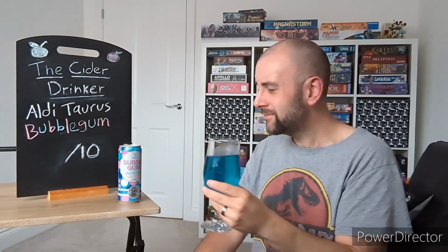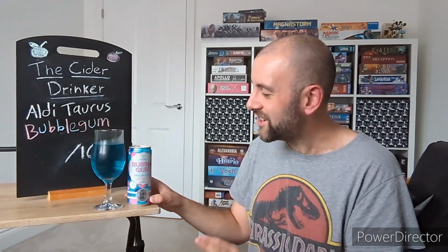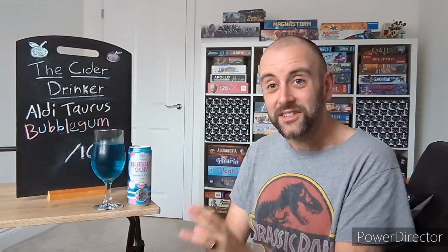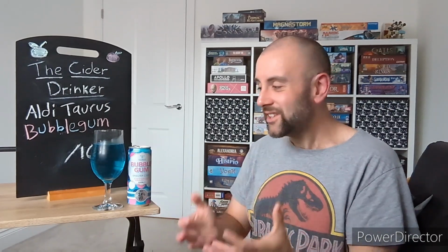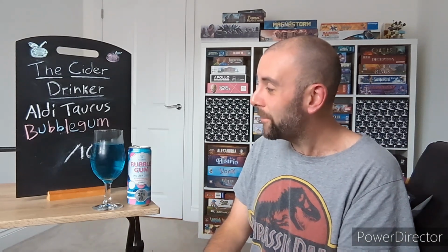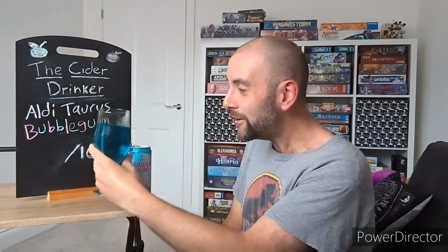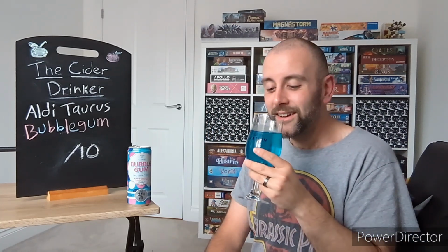This isn't cider. This isn't cider. I don't care how you dress it up or how you try and protest it. This isn't cider. So what makes this a cider? I mean, it must have minimum juice content in it, but this isn't cider. This is just an alco pop. It's WKD Blue repackaged. I mean, why?